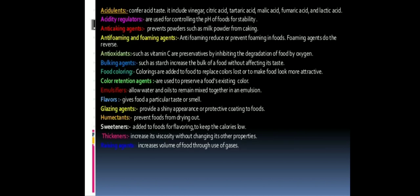Next is acidulants, confers acid taste. It includes vinegar, citric acid, tartaric acid, malic acid, fumaric acid as well as lactic acid.